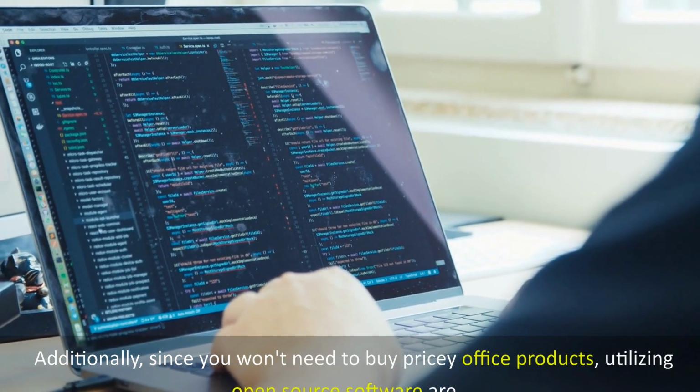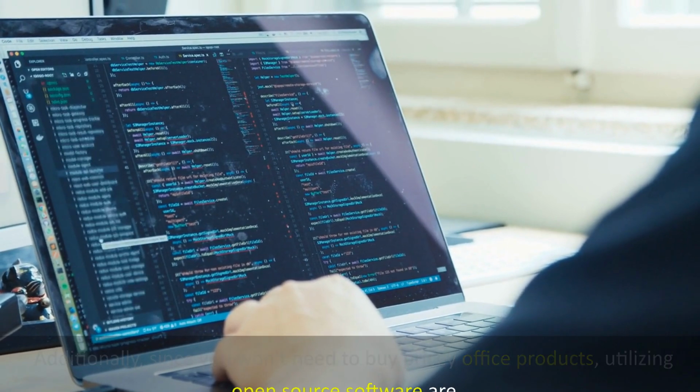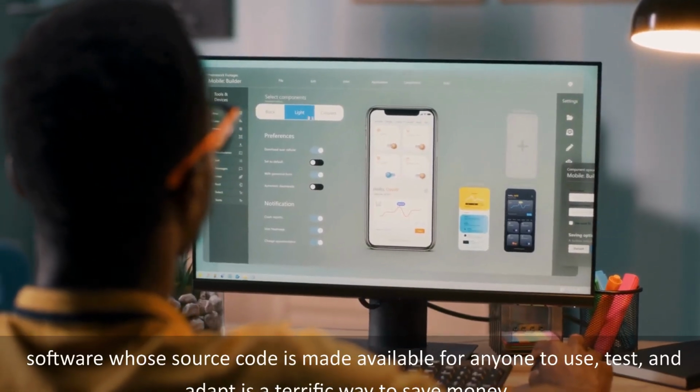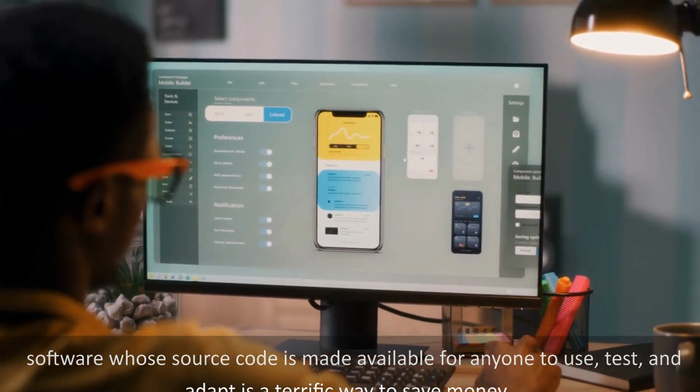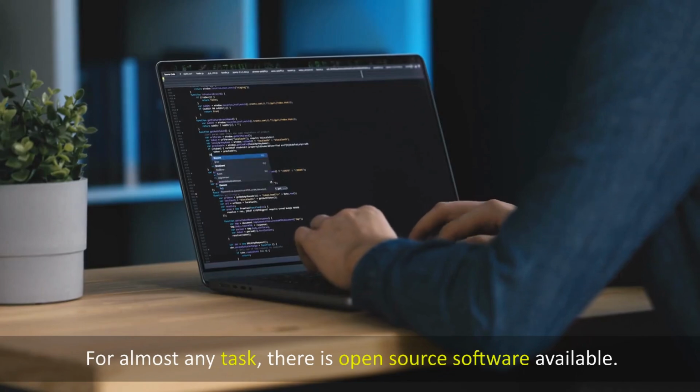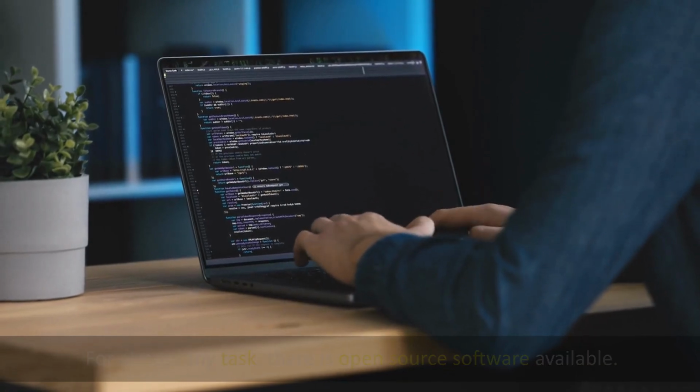Additionally, since you won't need to buy pricey office products, utilizing open source software, which is software whose source code is made available for anyone to use, test, and adapt, is a terrific way to save money. For almost any task, there is open source software available.